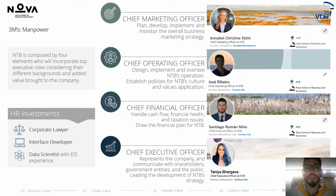Besides the managing team, NTB will require a team consisting of a corporate lawyer to handle all the legal matters to be able to launch the business in India, software developers to create and maintain the web page and the app, and data scientists, preferably with a background in EO technology and biology, to get, interpret, analyze, and modify all of the obtained data to create the reports needed by our customers.